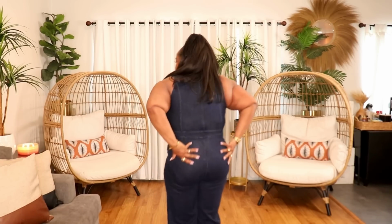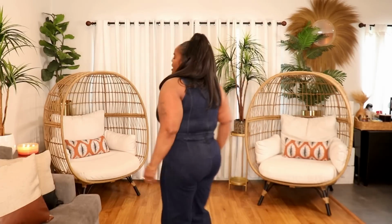Okay, y'all, here is my outfit of the day. I'm wearing this really cute denim jumpsuit. This is from Fashion Nova. I love it because it almost looks like I'm wearing jeans and a vest, but it's actually a jumpsuit. As you can see from the back, it's all one piece. Just kind of zips up the back, and it's just really comfortable.